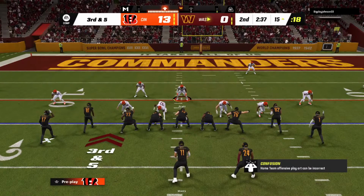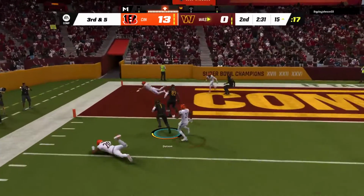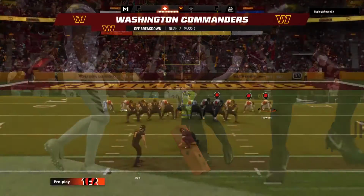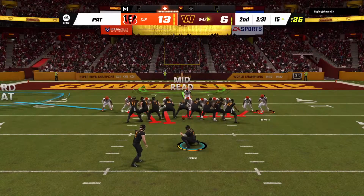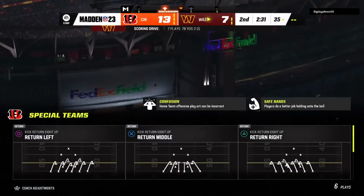Throwing is Wentz. Able to connect with Dotson. Touchdown! Jahan Dotson on the receiving end from Carson Wentz. And the Commanders have got it back to within a score. The extra point by Sly is up and good. And it's now 13-7.